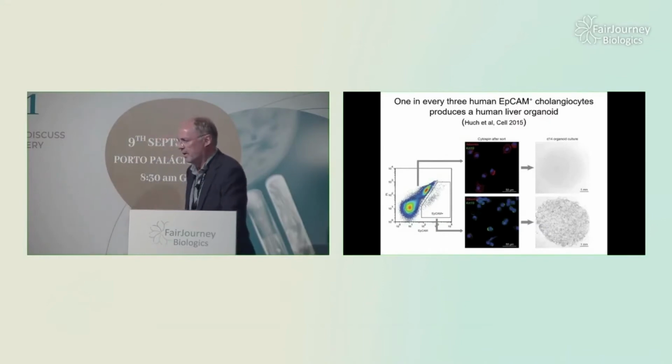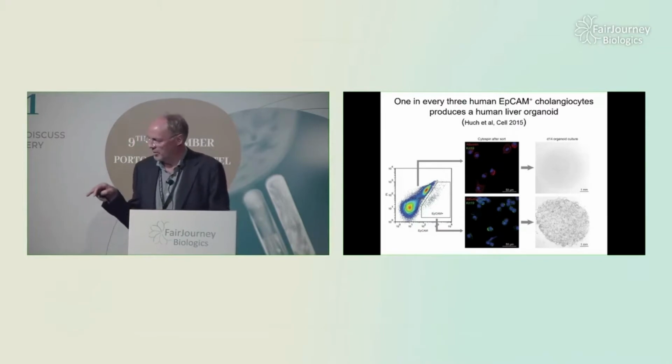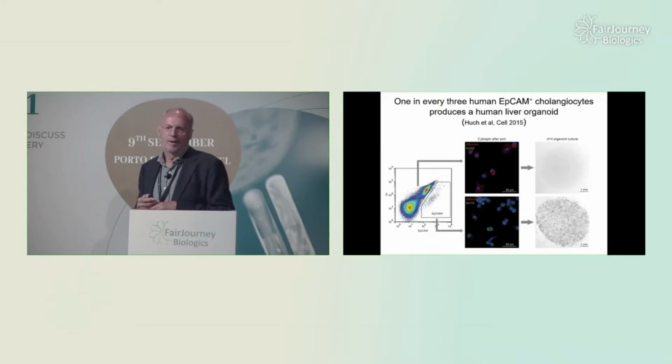So here from donor livers, we sort, on the bottom, cholangiocytes, a few percent of the cells in the liver. On the top, hepatocytes. Hepatocytes are key in drug development for many, many different reasons, but nobody could ever produce them. You actually get them from a donor liver, and human hepatocytes. The cell lines are cancer cell lines. They really are not hepatocytes. And also iPS-based hepatocytes have some resemblance to real hepatocytes, but they're not there yet.